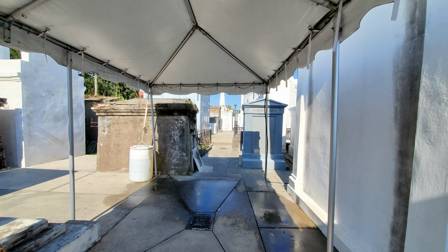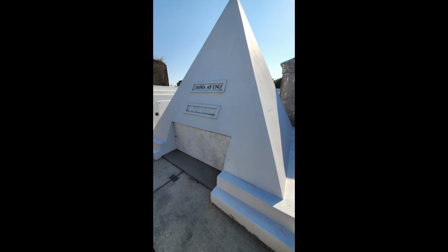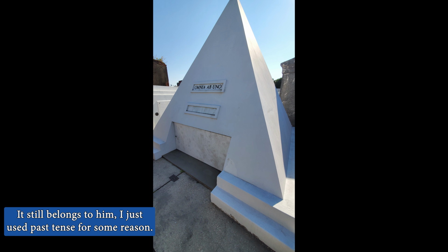And St. Louis Cemetery number 1, being the oldest, is one of the more crowded ones. But there are still places for brand new tombs and crypts. The pyramid that you see belonged to Nicolas Cage.